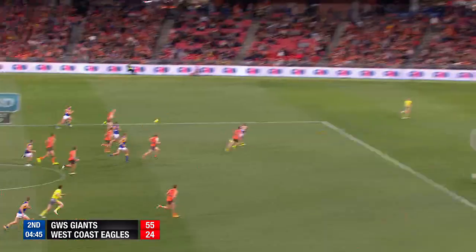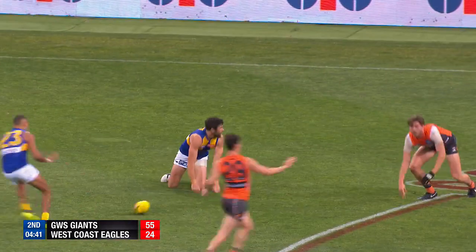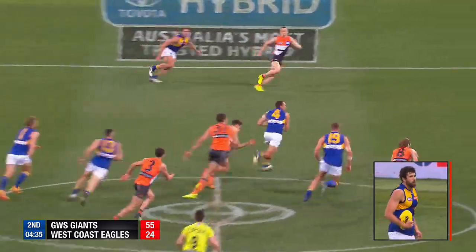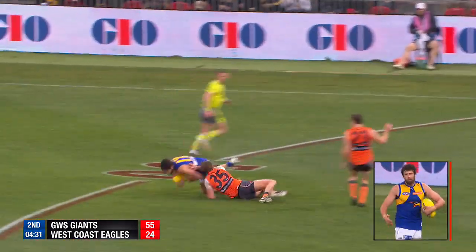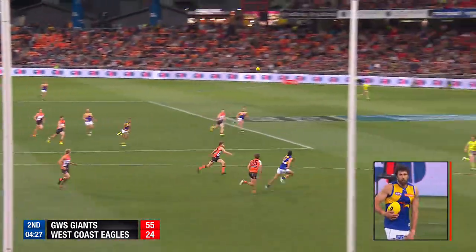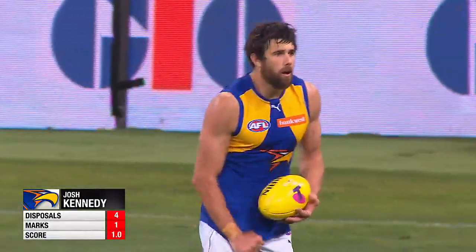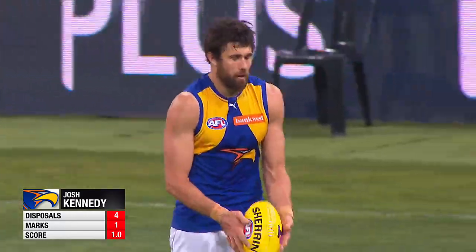If the West Coast is going to get back into it, they're going to have to do it. Yeah, this will help from Sheed to Kennedy. Beautiful play, West Coast, and Josh Kennedy is within range. Quick clearance, beautiful kick from Sheed. Well, it helps when you win the ball out of the centre, doesn't it? That's the first time Kennedy's had a look at a lead like that all night, really. So if he kicks this, they could get one more back before half-time.